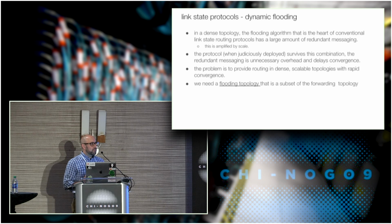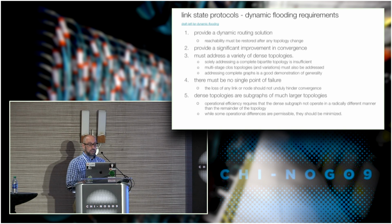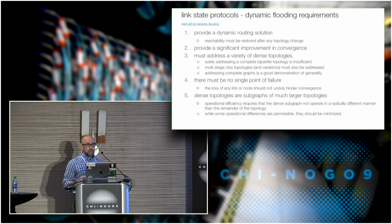So one of the things that the working group decided to do was look at what the requirements are in terms of assembling optimizations on the flooding protocol side of things. It must provide a dynamic routing solution, so it must behave more or less like your link state protocols do today. It has to improve convergence. It has to address a variety of dense topologies. This cannot be restricted to just bipartite graphs. It must be usable in a general service provider backbone or environment of an arbitrary topology size. It must address multi-stage Clos and variations, fat trees and such. But demonstrating complete graphs, that being an arbitrary topology, is really a core objective here.